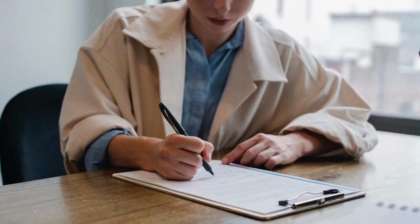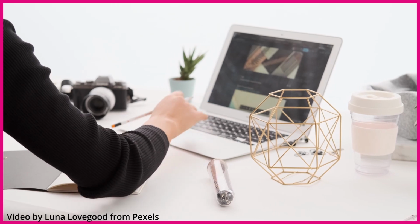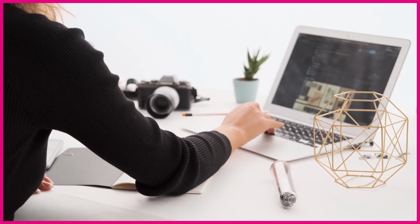These bullet points are a great time to start using the skills and experience from that job posting. So you want to replace some of your sentences with their own wording. It'll make it easier for the gatekeeper to recognize that you're the right fit. I personally even bold some of those key skills that were from the job posting, and this helps it to pop out for that gatekeeper.